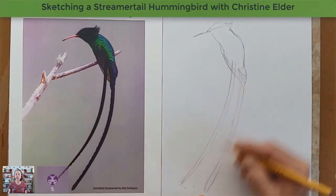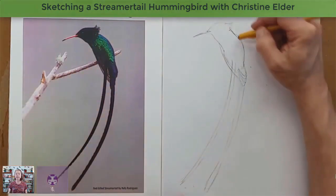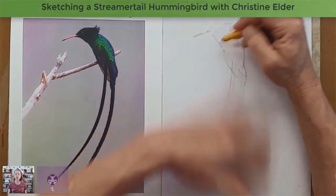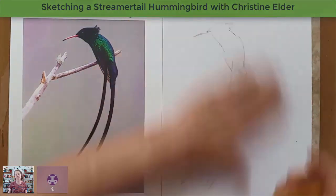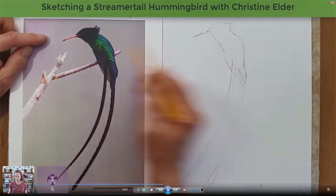Yeah, and it's just staying light and loose. You see, I can go quickly because I'm not pushing down. So now finally I have an outline of the whole bird. This is the first time we're doing any erasing. So I'm just lightening some lines, cleaning some things up, and just lightening up all my sort of try lines. And we're just going to get them more correct now.